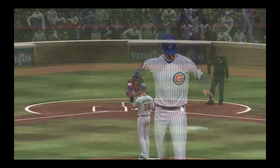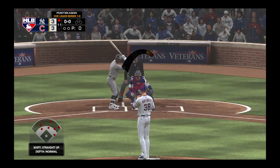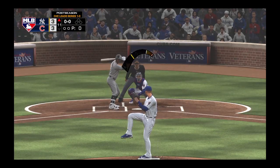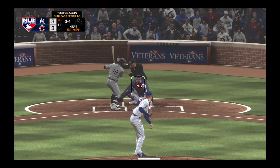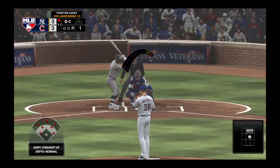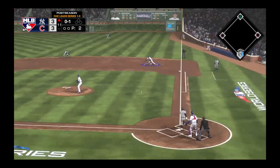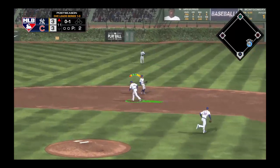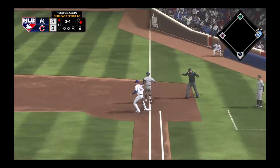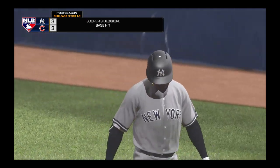Mike Montgomery takes the mound to start the 11th inning. Number 38. Digging in, Didi Gregorius. It was a flyout for him in his last trip. Right there for strike one. Swing and a ball hit softly on the ground. Throw is not in time, and a great job of legging that out, as now the go-ahead run is on base to lead off the inning.